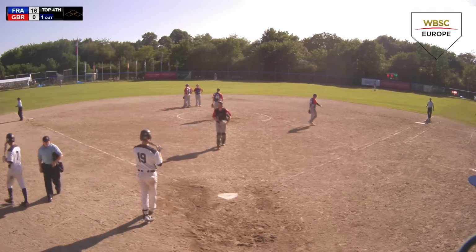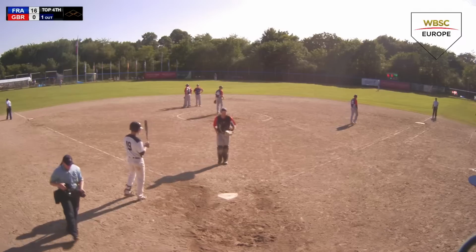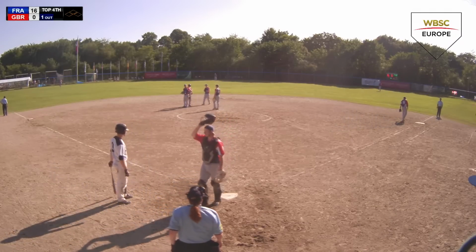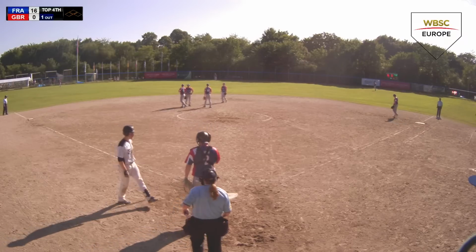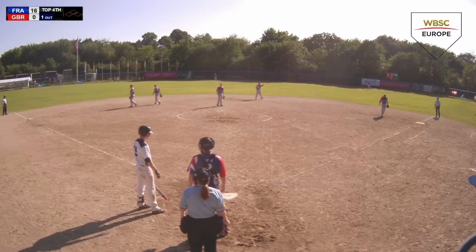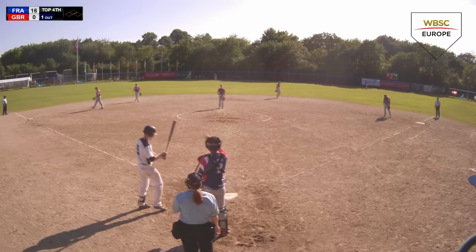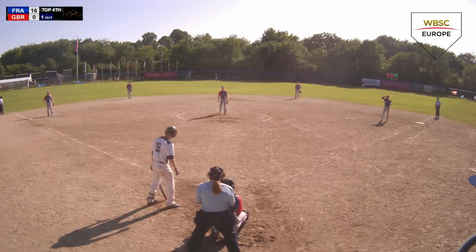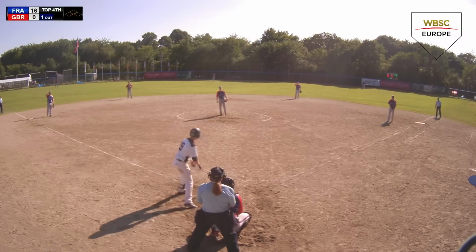So 16-0 in the fourth inning. The French dugout giving Rony Papa the silent treatment as he comes into the dugout, and then celebrating after a couple of seconds. That is a common tradition in the MLB when a player hits their first home run. So I am wondering if maybe that was Rony Papa's first home run.